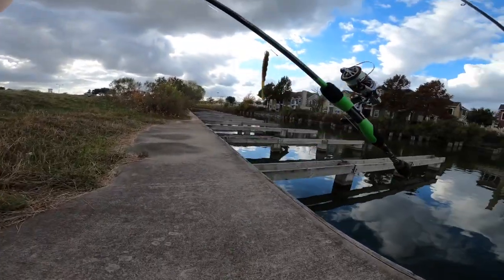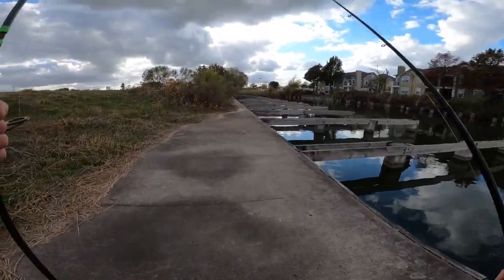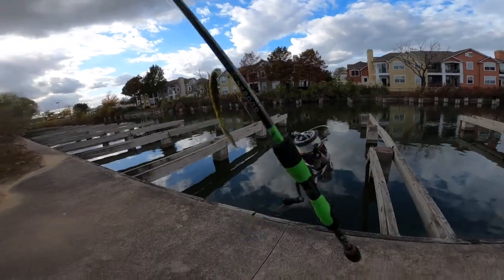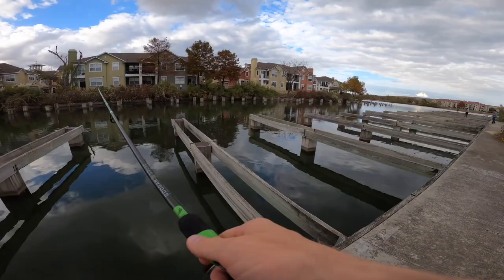All right, y'all, we are rigged up with the drop shot and the clickbait. We finna see which one's gonna hit. I don't know what I'm gonna throw first. I might go on the bottom just to test the waters and then throw the clickbait. Typically you'd start with the moving bait, but I'm feeling drop shot for a second. Seems like the right weather for a moving bait.